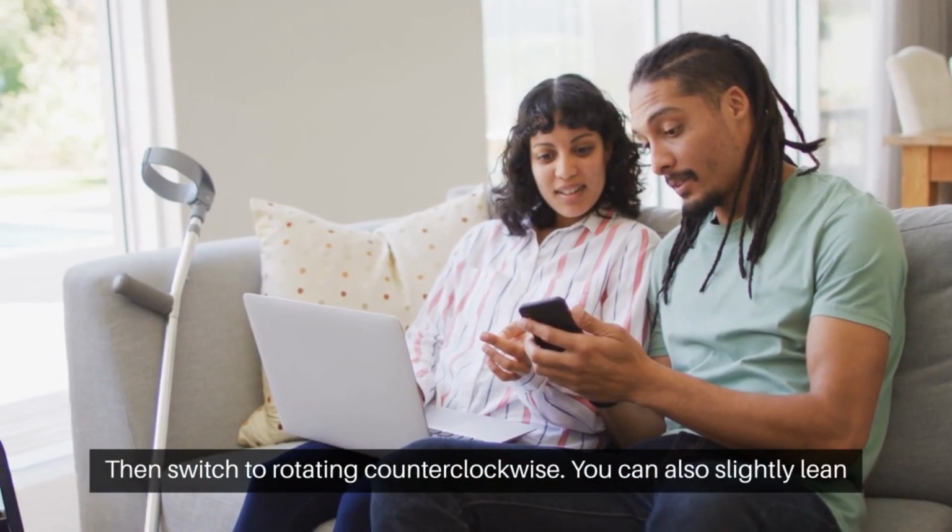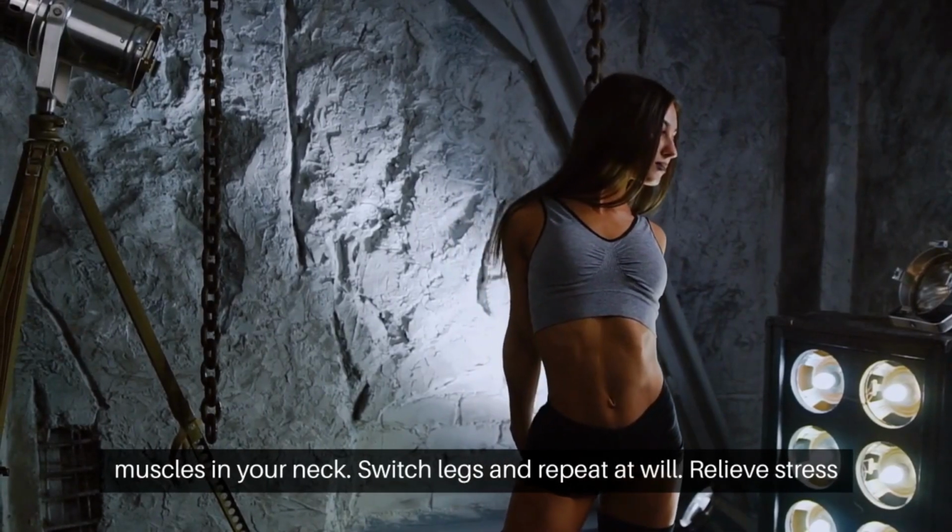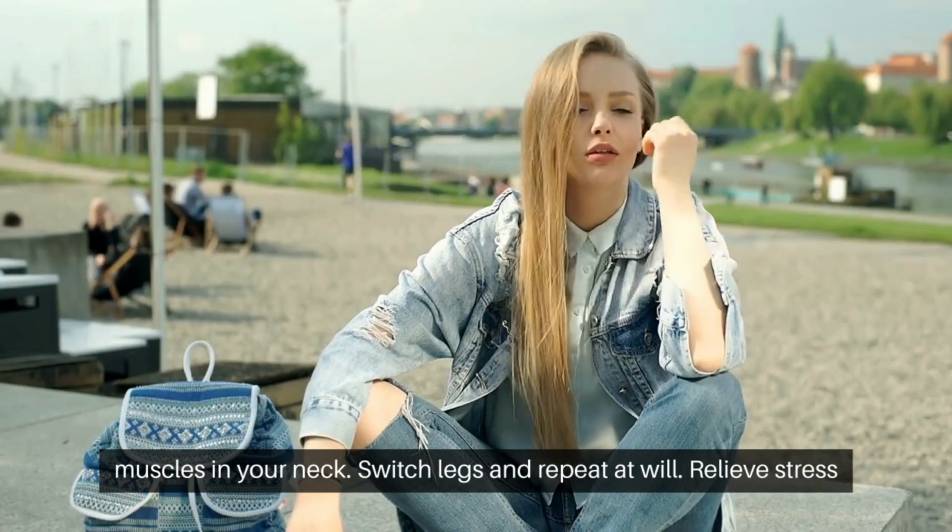You can also slightly lean your head to the side and press against your hand to work the muscles in your neck. Switch sides and repeat at will.